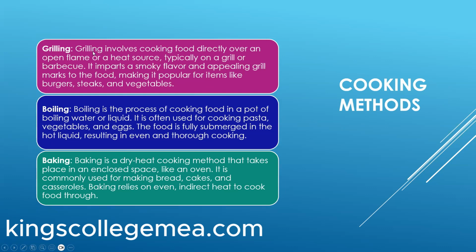Grilling. Grilling involves cooking food directly over an open flame or a heat source, typically on a grill or a barbecue. It imparts a smoky flavor and appealing grill marks to the food, making it popular for items like burgers, steaks, and vegetables. Boiling. Boiling is the process of cooking food in a pot of boiling water or liquid. It is often used for cooking pasta, vegetables, and even eggs. The food is fully submerged in the hot liquid, so it's completely under the hot liquid, resulting in an even and thorough cooking.